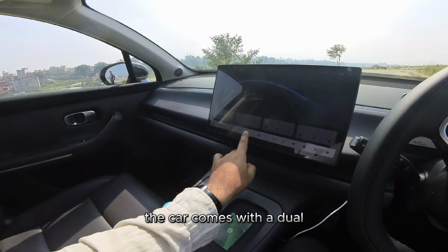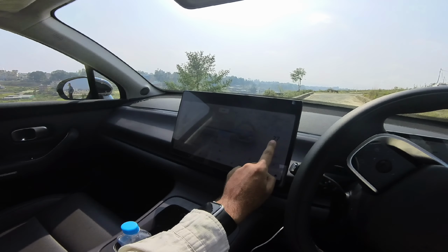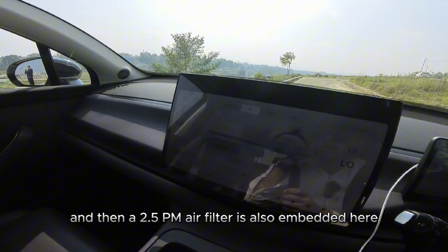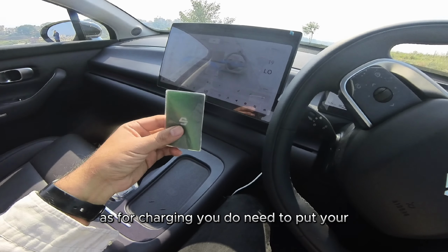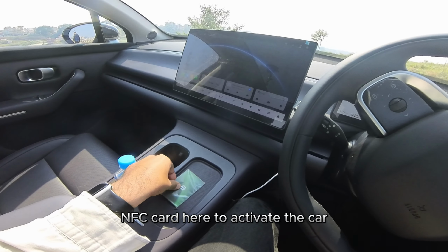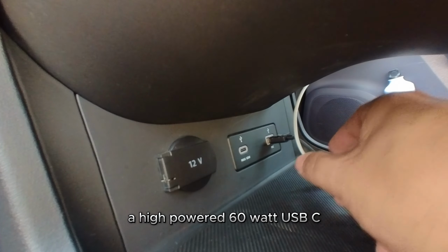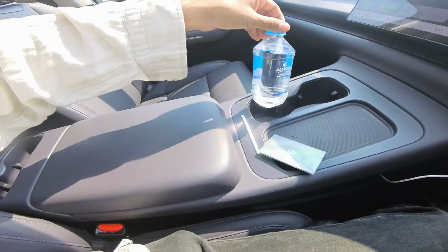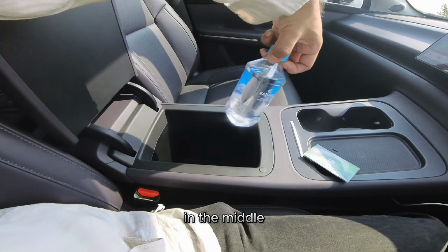The car comes with a dual zone climate control where you can have different settings, and then a PM2.5 air filter is also embedded here. As for charging, you do need to put your NFC card here to activate the car, but this is your wireless charger. And then you do have two more ports, a high-powered 60-watt USB-C and a USB-A down there for charging your devices. Small cup holders, and then this one is actually a large cubby in the middle.